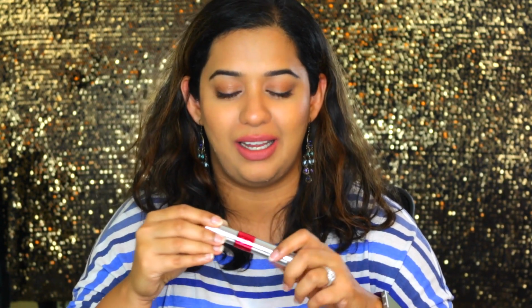The second YSL one is something I have loved, just that I got it in a different shade. It's the Volupté Tint-in-Oil, I believe. It's a nourishing lip oil, basically, with some color in it. So I really like this as a topper. Although I hate glosses, this is not sticky, so that's the reason I like it.